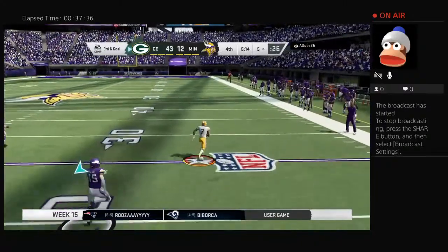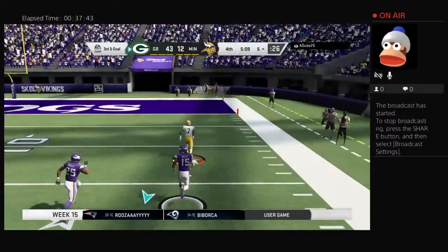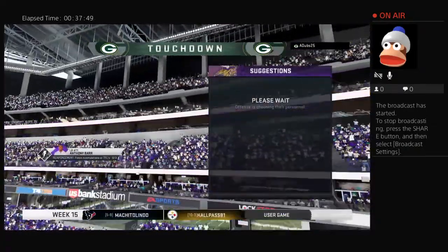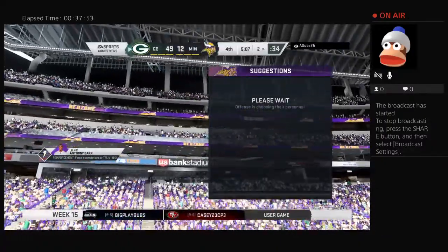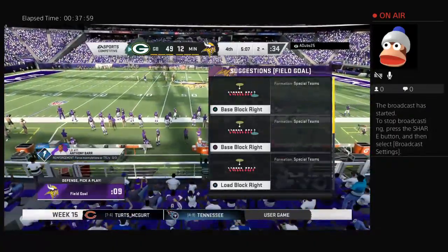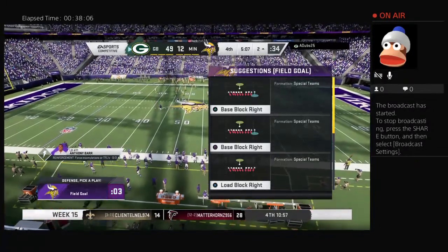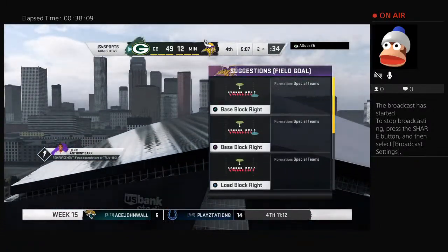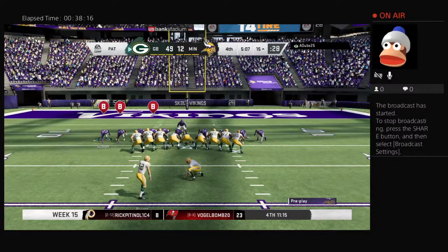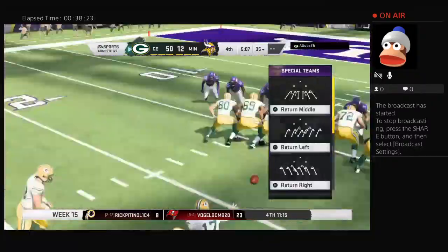It's the Honey Badger, Tyrann Mathieu. He's got daylight. He's at the 30, the 10, and they will score. It's a Packer touchdown. Touchdown, Green Bay. Here's Bryant for the extra point. Now this one was over a while ago as they just add on to their big lead.